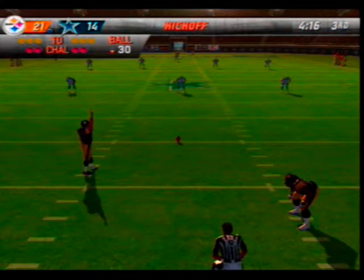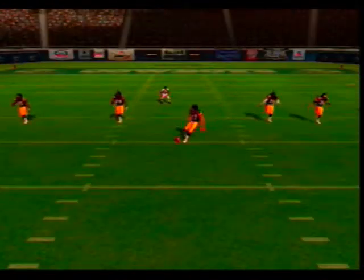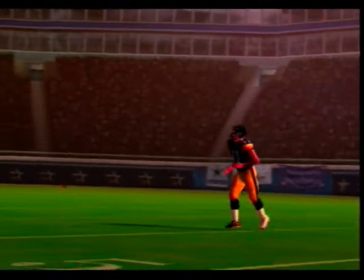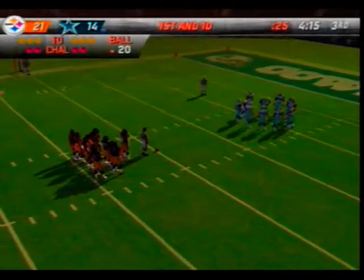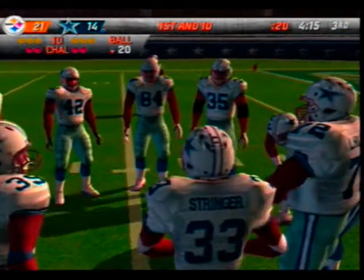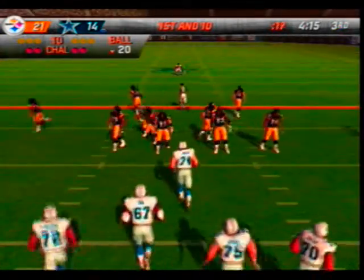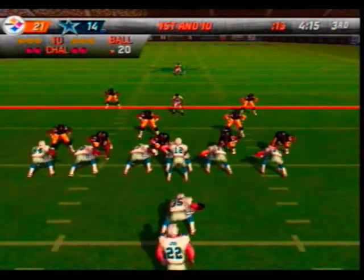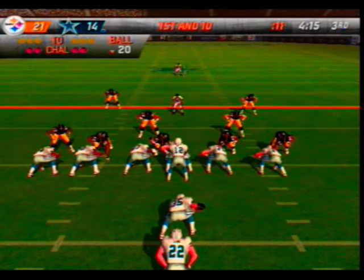Spielman is just about ready to kick this one away. Number 33, back deep to return. This one is handled by Stringer. And they're about ready to get this drive started after the last series ended with a punt. So they have first and 10 here. Drive at the 20-yard line. First and 10. The Steelers line up in a 4-3.